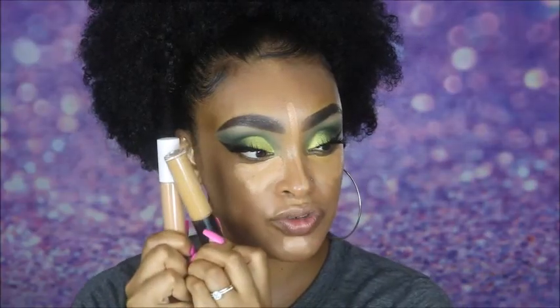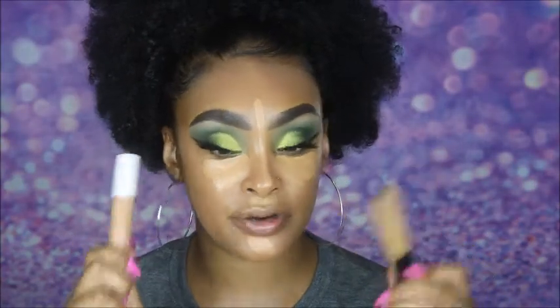I do have these two e.l.f. concealers mixed together on the high points of my face and underneath my eyes. This one is in the shade Deep Olive, and then I have this one in the shade Tan Latte. This is the hydrating one, and this is the 16-hour camo one. If you do want to see a video of me testing these out, I did film a video about these two concealers, and I will have that linked above right here.